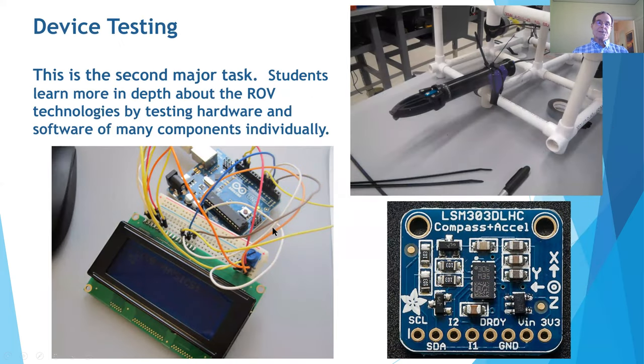The second major task is device testing. You could take all the parts of the ROV and put it all together and hope that it runs, but you might have trouble. So we have the students test all the devices so they have some basic understanding of how they work and what the software is like that interfaces to the units. This is very helpful for later on if they encounter problems, they can retest things.